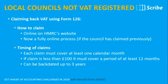There is also much less restriction on the timing of claims with Form 126. Although it would be advisable to try and coordinate a claim at the end of the year, it can be done broadly speaking whenever suits. This could be following a large purchase, as there will be a significant amount to claim back. Each claim must cover at least one calendar month, but if you are claiming less than £100, the claim must be for at least 12 months. I would suggest it's best to claim at least annually, although claims can be made going back up to 3 years.